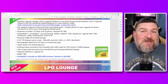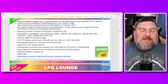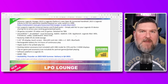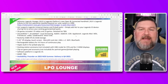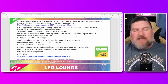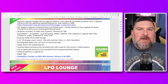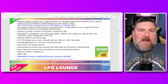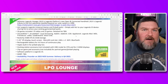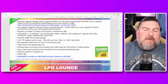And then we got another huge surprise. AtGames are throwing their hat down and entering into the handheld market. AtGames is coming out with their first ever handheld device called the Legends Voyager, and I'm told that it throws honor to the original spaceship Voyager all those years back, because they're entering into a new horizon here and doing handheld gaming. So they're going to offer basically a version of, I don't know if you can see it here, but this is the Evercade EXP. AtGames is going to be coming out with their own.